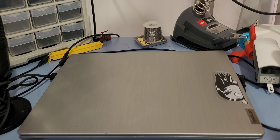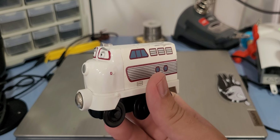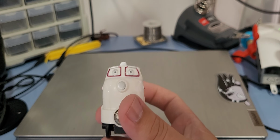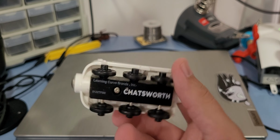Next up we have Chatsworth. This guy actually was one that cleaned up really well. I tend to find that white characters do clean up pretty well because it's pretty easy to tell when they're not in the best of condition. I vaguely remember this guy as a bit of a dickhead, but, you know, it's alright.